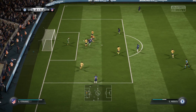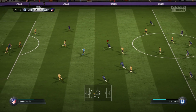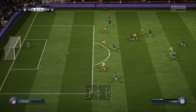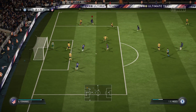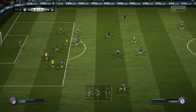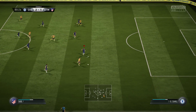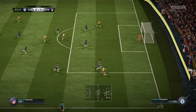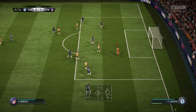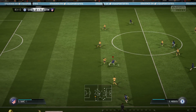Hazard. No nonsense defending from him. Pedro. Moses. Hazard's the one in the striking position in the middle. Simple save for Oblak. Slipping it through. Atletico Madrid now, attacking dangerously. And shoots! Tried for his second goal of the game. Thwarted by the keeper this time. Yeah, and that's a good stop. He stayed on his toes. Good reaction. Well, he could be in.